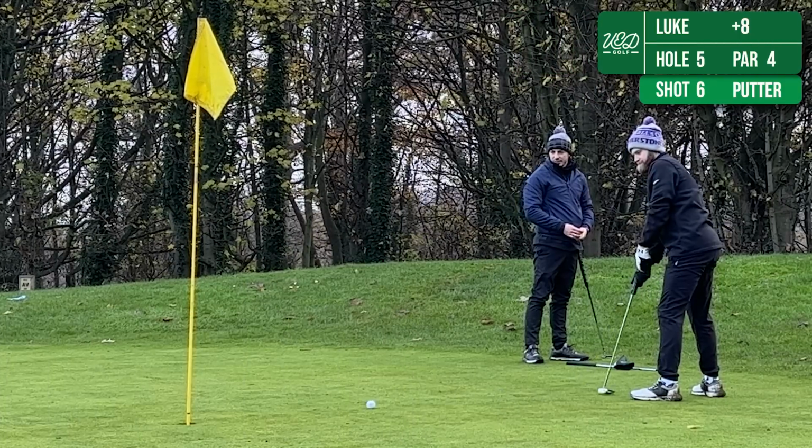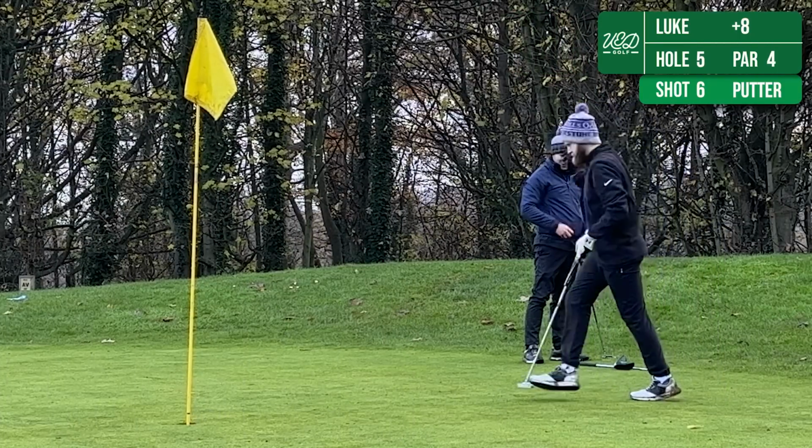No problem for Woody though. He drops it from 8 or 10 feet there.